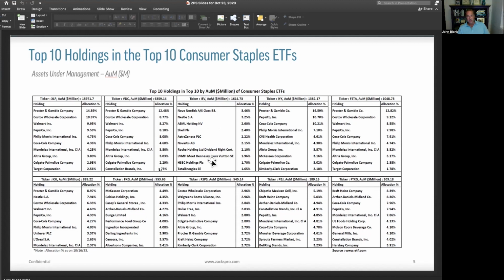This, of course, is very curious to even have it as a consumer staple stock. Total Energies, HSBC, LVMH. This is strange, right? But also, you're seeing that there are just a lot of lower portfolio weights here. Another thing to keep in mind.